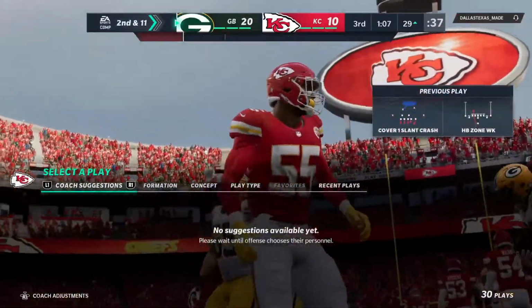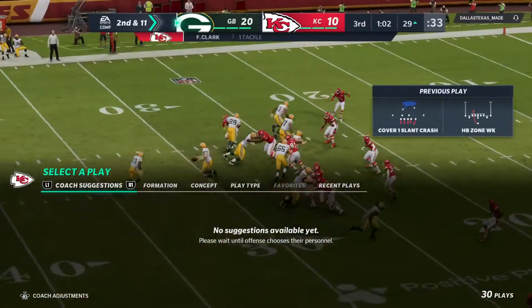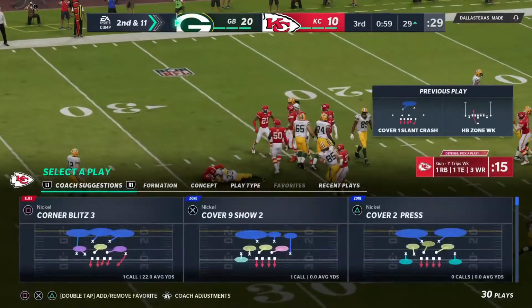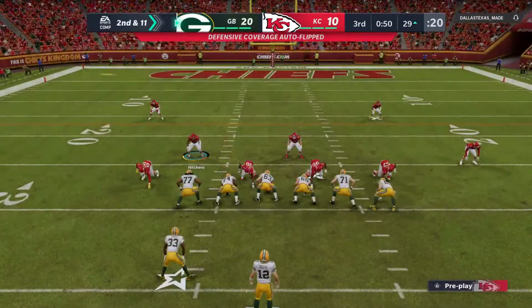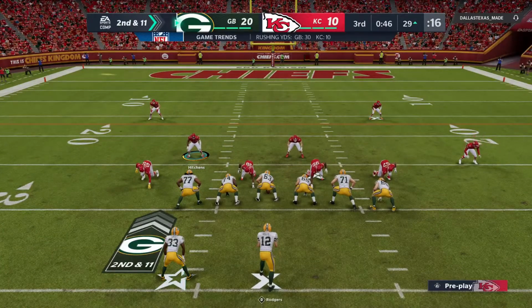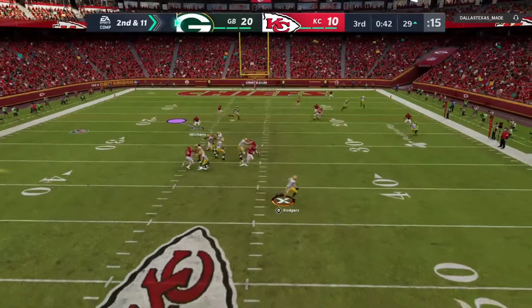And he is going to be stopped cold behind the line of scrimmage. Officially, it's a 1-yard loss. That's going to bring up 2nd and 11. After the loss to start out, here's 2nd and 11. From the gun, it's Rodgers.